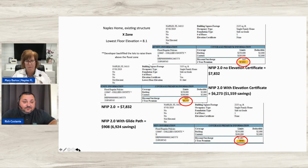So, a newer home, because there's two values in the home, right? The land value and the structure value. Correct. And they are going on the basis of the structure value, how close you are to the water. So this is double priced. Is it the appraised value, Rich?